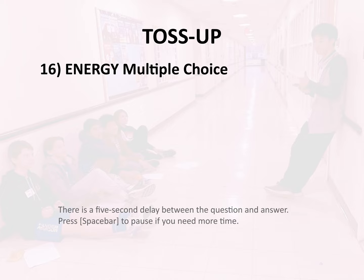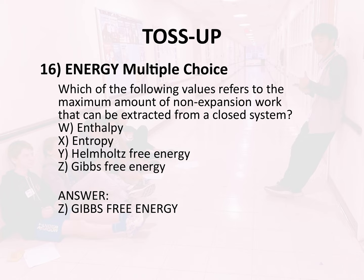Toss-up 16. Energy multiple choice. Which of the following values refers to the maximum amount of non-expansion work that can be extracted from a closed system? W. Enthalpy. X. Entropy. Y. Helmholtz free energy. Z. Gibbs free energy. Answer. Z. Gibbs free energy.